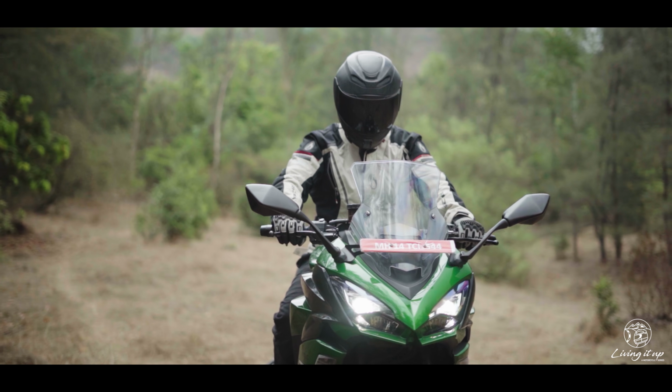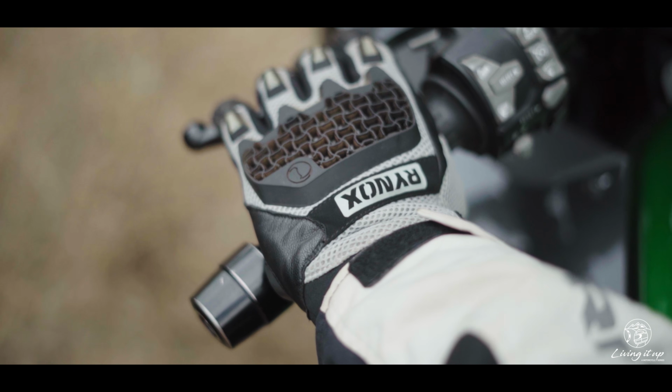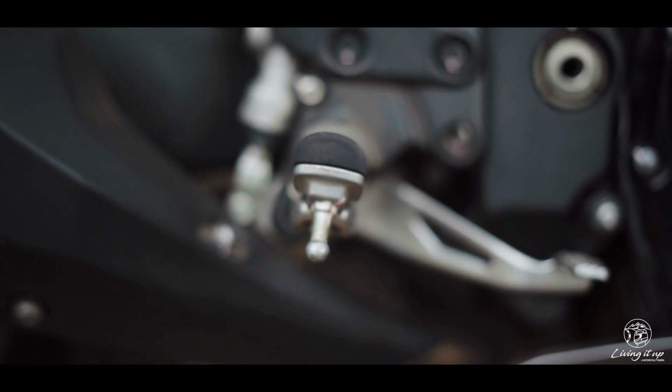Starting with the rider's triangle, you have tall clip-ons and adjustable levers, so the bar and the controls are where your hands and fingers fall naturally. The foot pegs are lower and more front-set compared to the 10R, so you're sitting in a relaxed upright position.